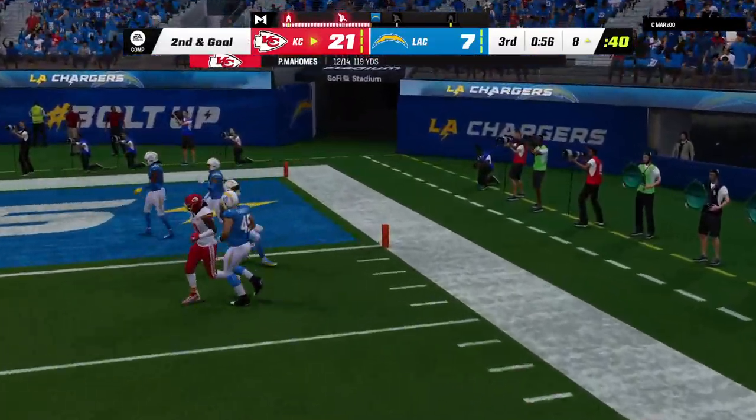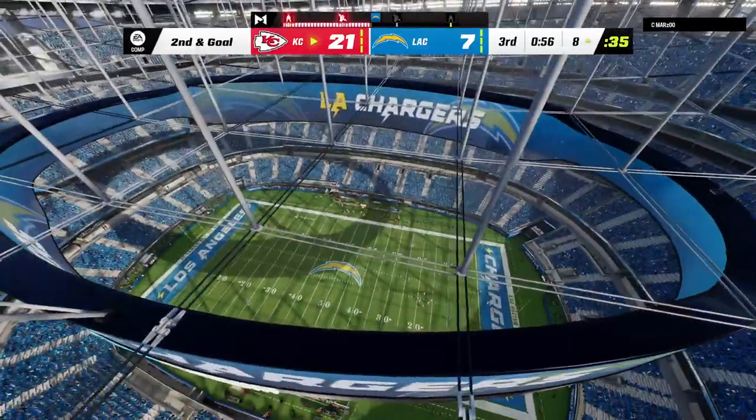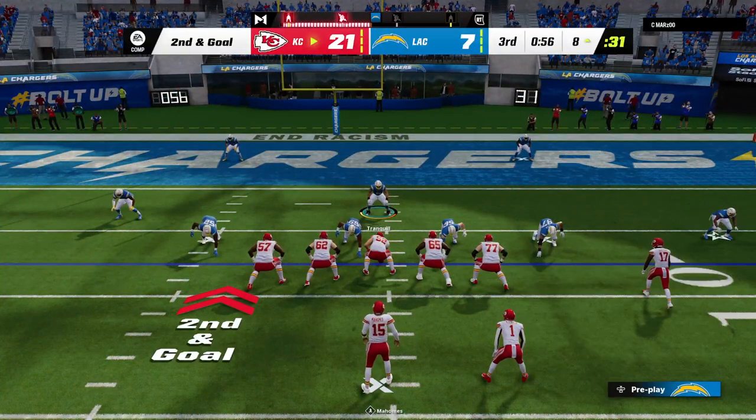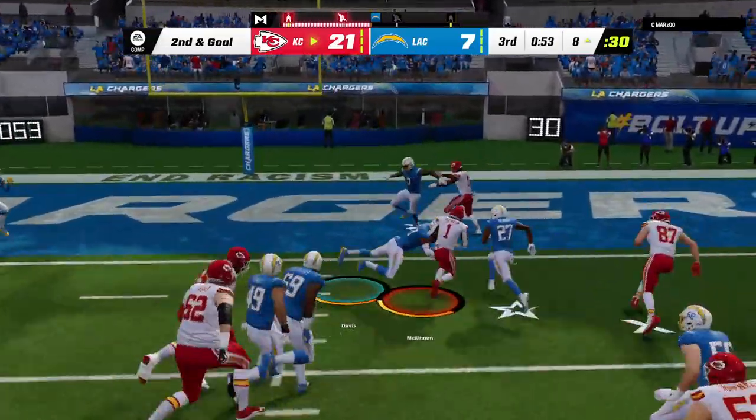And he'll just chuck this one up into row G. It's incomplete. I see the surprise in your face there, partner. That is a rare incompletion from him. He's been on point this entire game. He has percentage completion-wise way up. Not that time. Here's McKinnon.